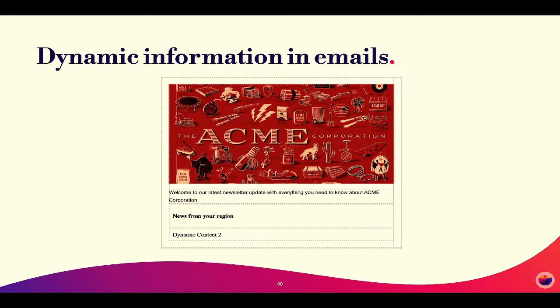You can also use it, for example, if you wanted to do the same email in multiple languages, you could say this block is in English and this block is for people who are in Spain and this block is for people who are in India, and use it that way rather than doing a full translation.